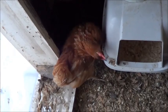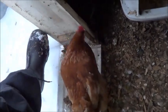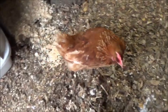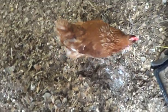So, what you gonna do, little bird? You gonna let me get back to cleaning this mess up, or what? Oh, you don't want to go out there. Therefore, I'm not gonna let you go out there. Well, I'm trying to be a good chicken daddy. Back off. Anyway, I have a coop to clean.